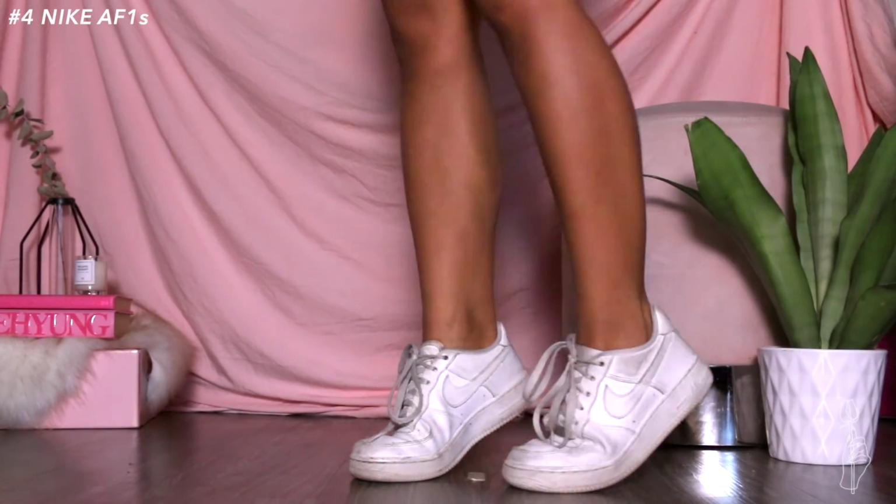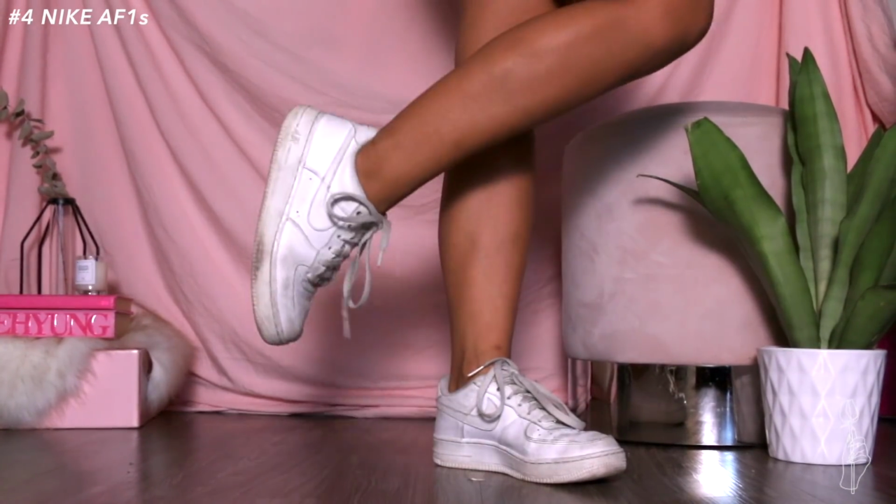One of the pairs of shoes that I use the most are my beat up white Air Forces. I definitely think these are a classic and every girl and guy should have a pair because they literally go with everything, and I am so sorry because it is so dirty.